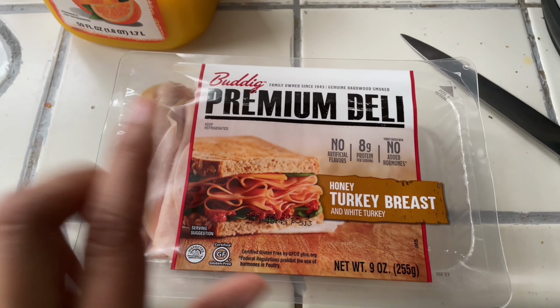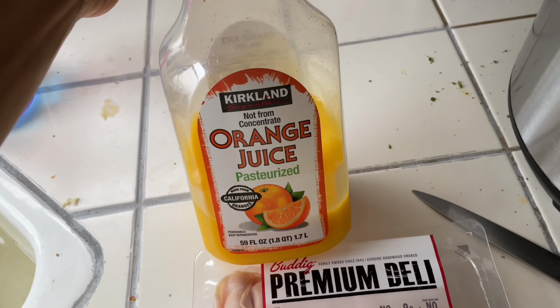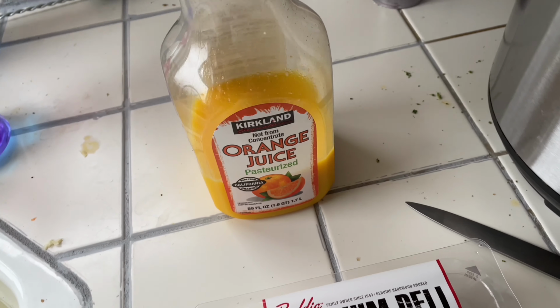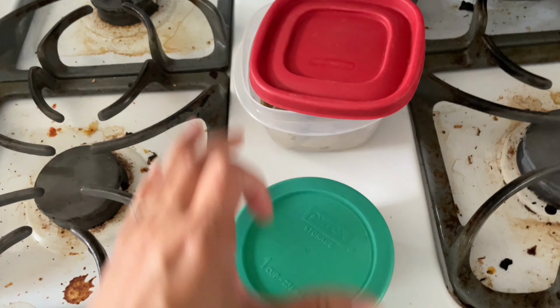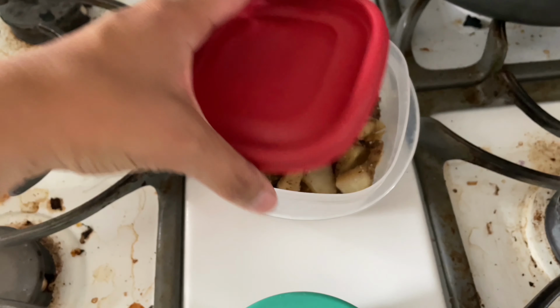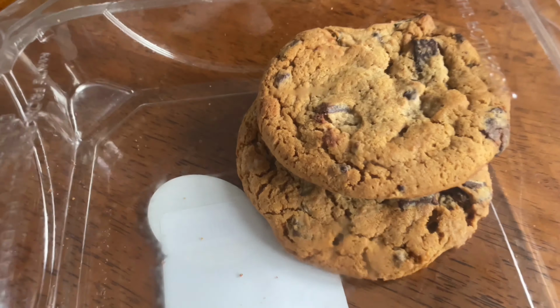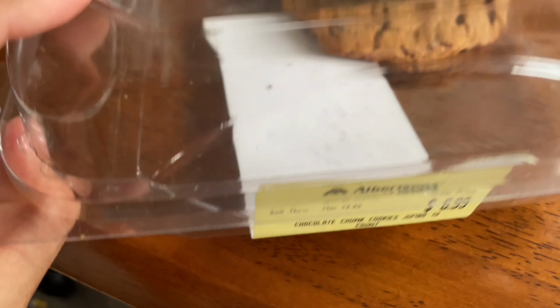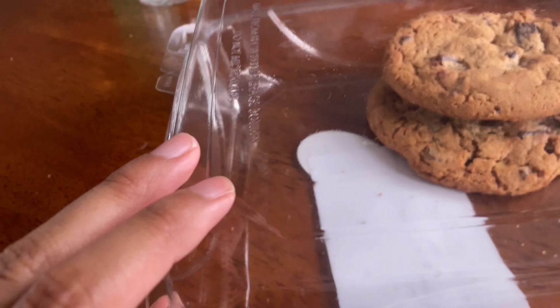So the boys want a sandwich. I'm gonna make them some sandwiches, and I want some orange juice, so using this up too. Adelina has leftover egg from yesterday and some potatoes, so I'm going to warm that up for her because she is not really eating a lot of food. These cookies are really big, and I only paid $1.99 for them. You want some?